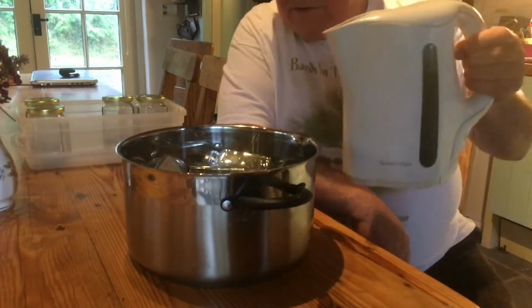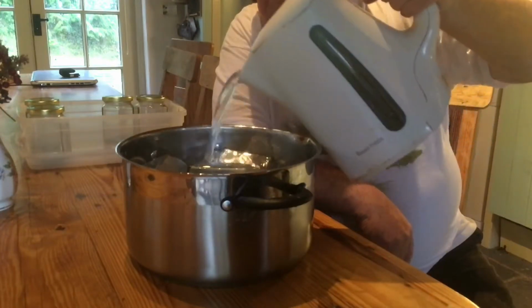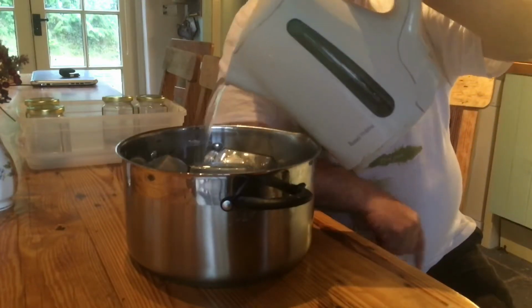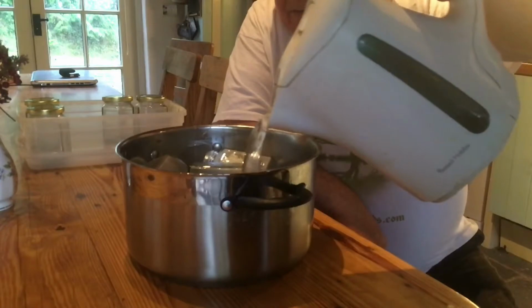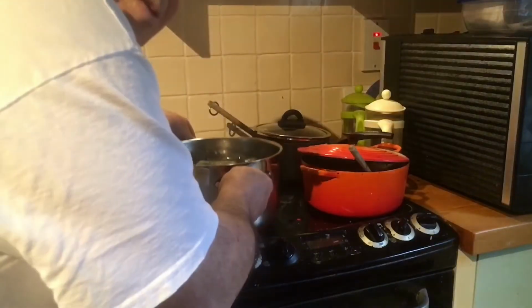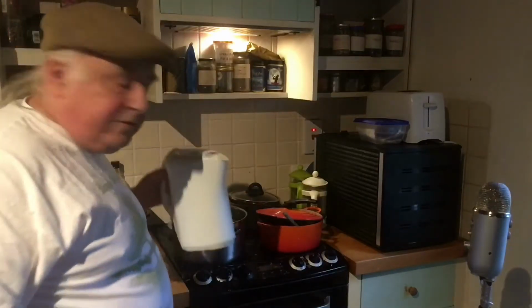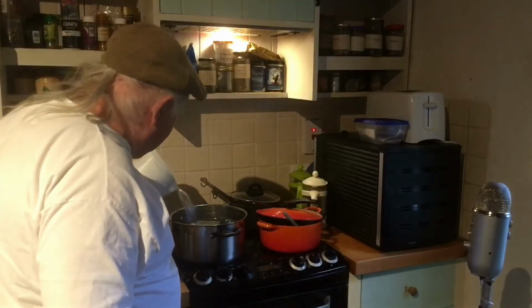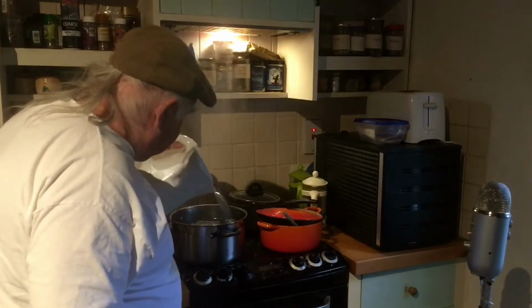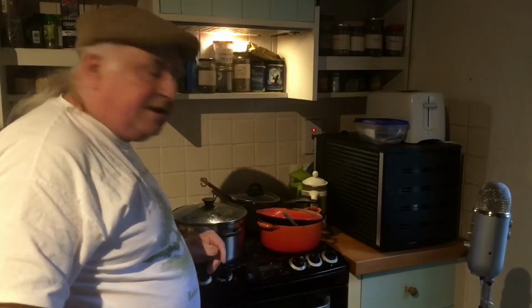I have hot water ready here. I've cheated by boiling water. It will not crack the pots because I've done this before. So now I put them on the stove. And I've got more water here to top this up. I just need to place the lid on, leave it for 10 minutes to sterilize the jars, and I'll come back to you again then.